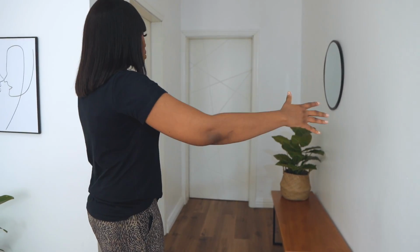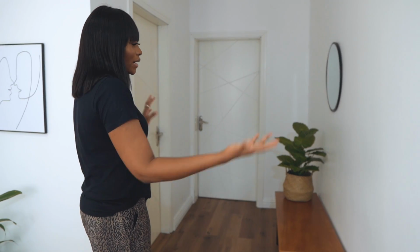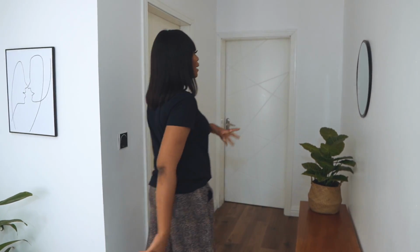I think they sold for 90K. I really wanted a bench situation here with a mirror. This area was really big and empty and I wanted to put something, so I put a mirror in here. This is actually one of those things that I'm not very happy about.